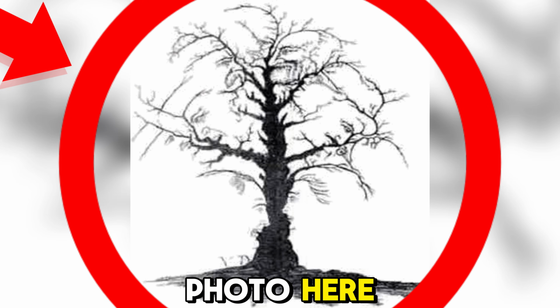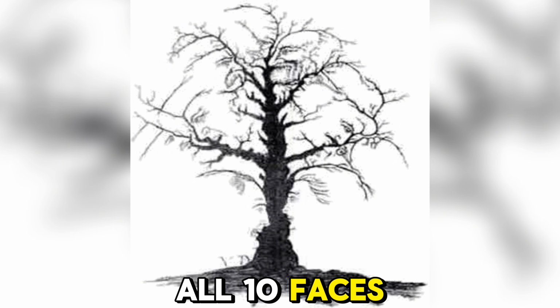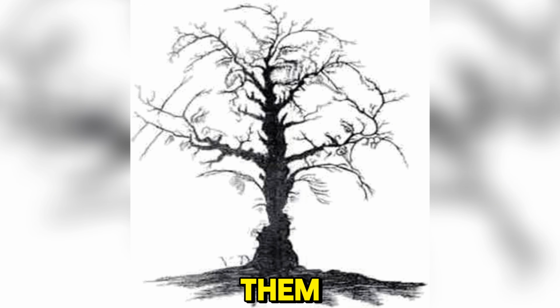Hidden in this photo here, there's 10 faces. Can you find all 10 faces? Comment down below where they are if you find them.